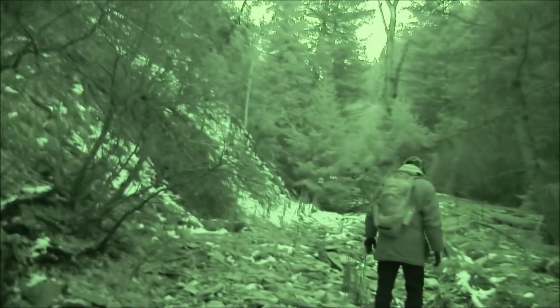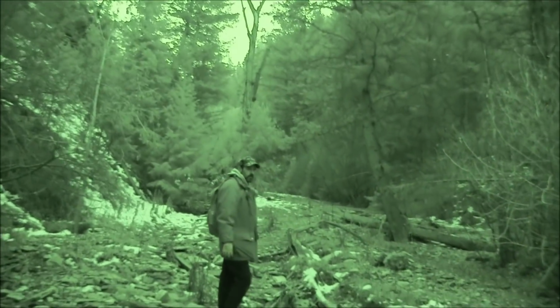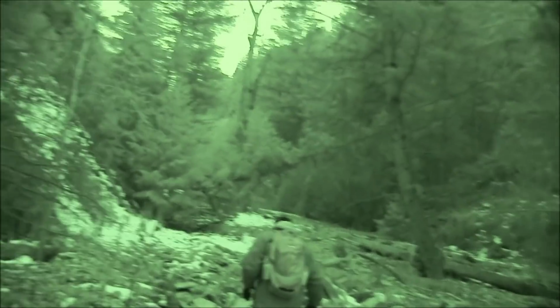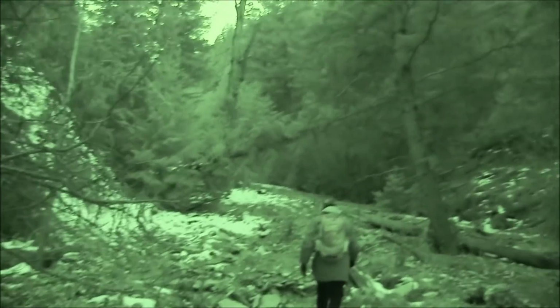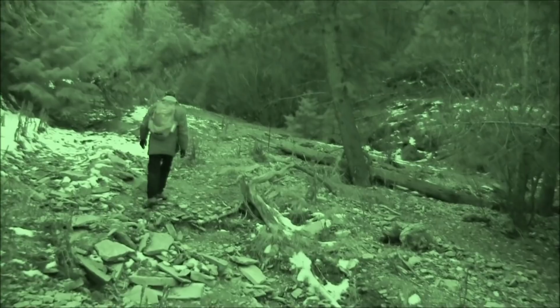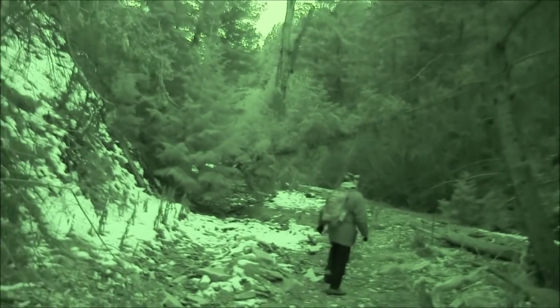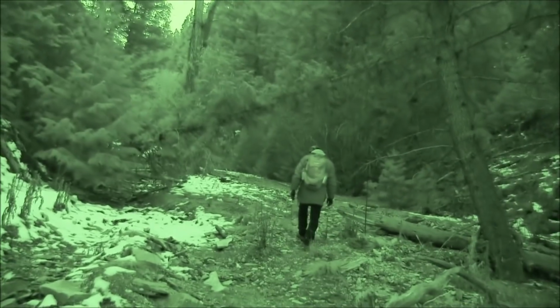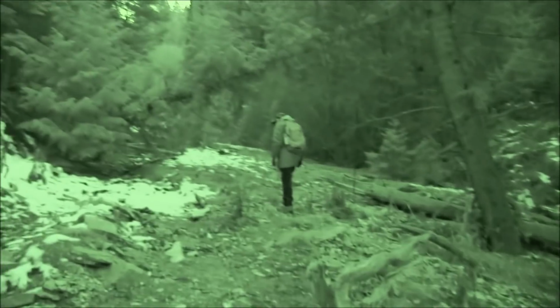At this point, this is a bottleneck, and we have no choice but to walk inside the wash, the riverbed. I'm sure this is only a riverbed in the first melt-offs of the spring, and then the rest of the time it's either a creek or a stream. But it bottlenecks just before the bear cave.